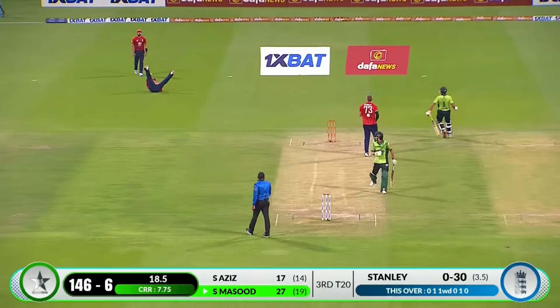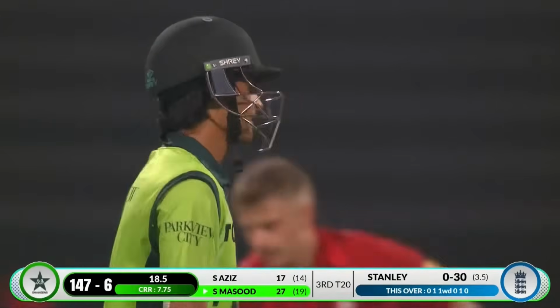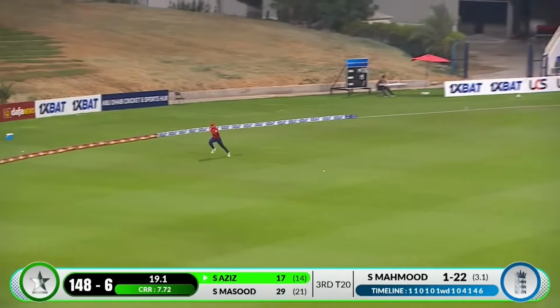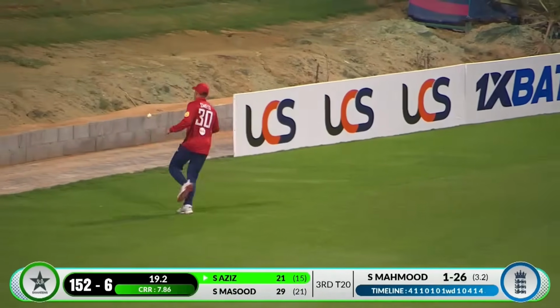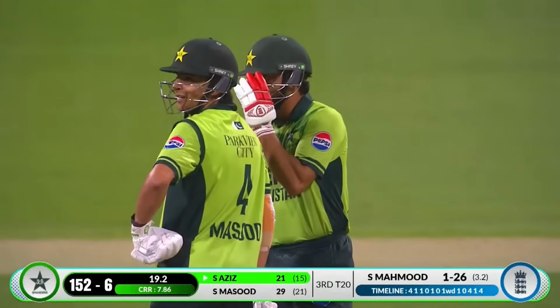Well, he hit that somewhere and the ball went somewhere else, but eventually all they'll get is a single. This is something he's done so well, Shahid Aziz. He gets across and he gets in line with the ball and he hits shots like that, full of power, full of strength, and he picks up another boundary.